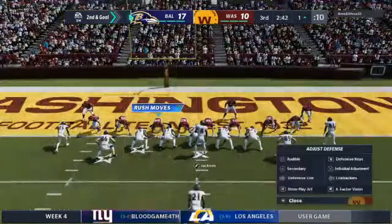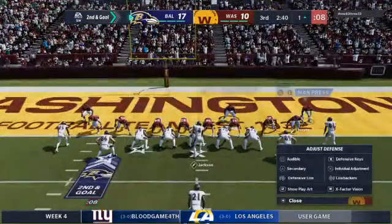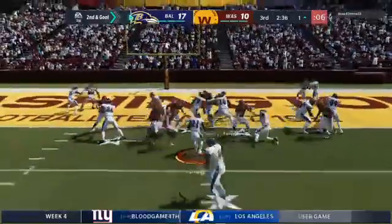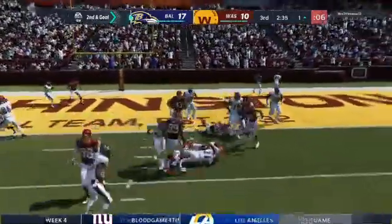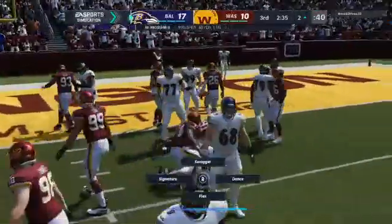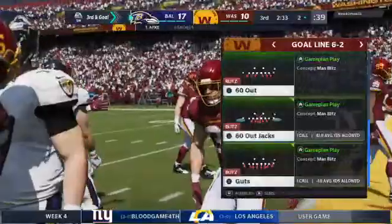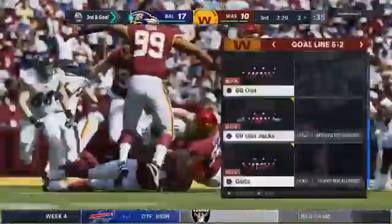One man in the backfield, that's Ingram on 2nd and goal. He'll get it up the middle. And he'll actually lose a little bit of yardage here. Back to the 2. That backs him up 1 yard and brings up 3rd down. And now 3rd and goal coming up.